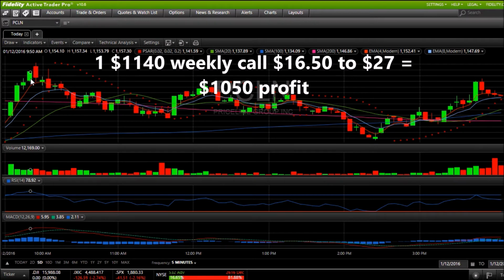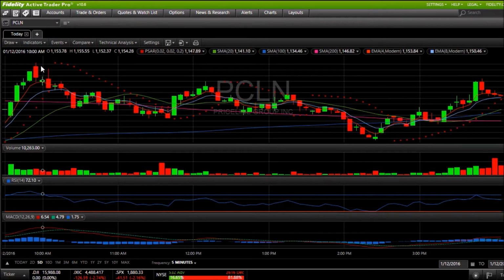I had those calls for the 1140 weeklies at 16.50 the end of the day before and sold them for 27 up here. So one of those calls had a nice $1,100 gain roughly, and the high of the day here for that option was 27.30.